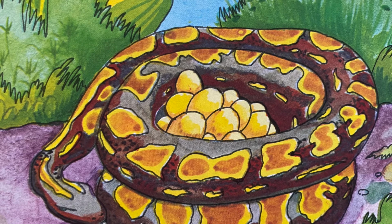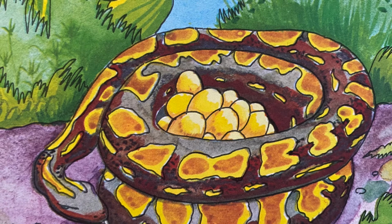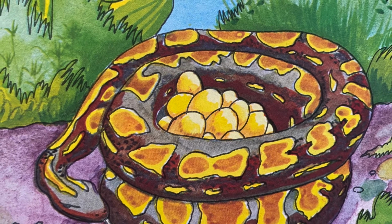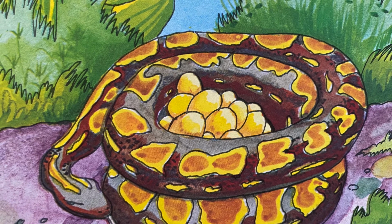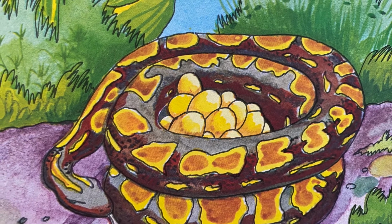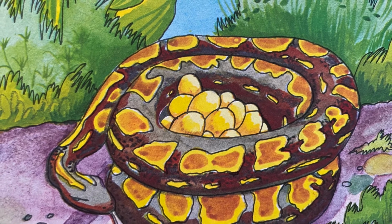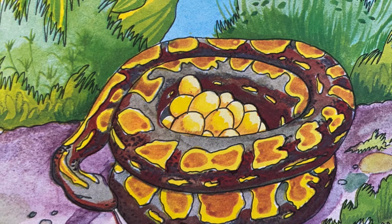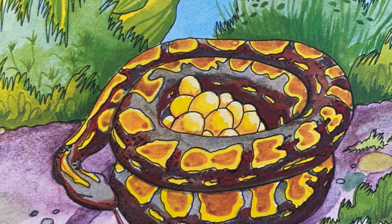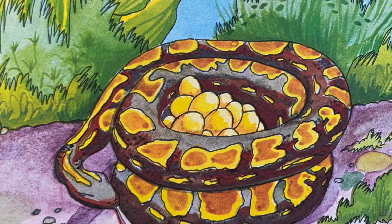Some snakes kill by using poison. A python kills a rat or another small creature by wrapping its coils around the animal and squeezing it until it cannot breathe anymore. Most snakes don't take care of their little ones, but python mothers and sometimes fathers coil around their eggs and stay nearby until the eggs hatch. After that, the babies take care of themselves.